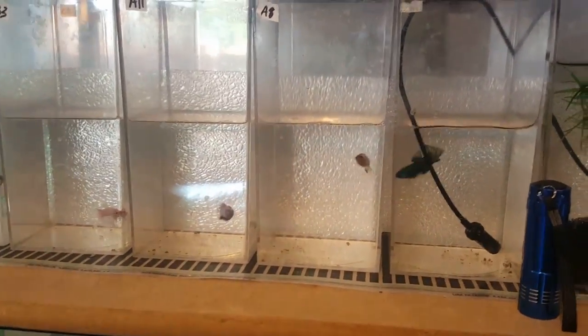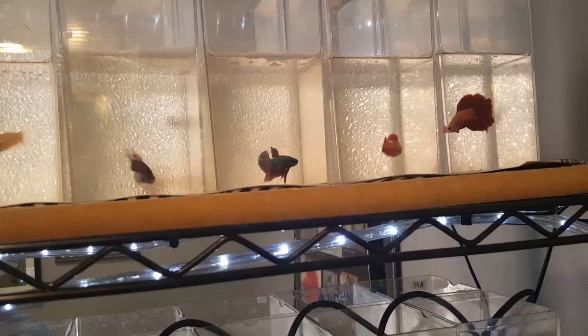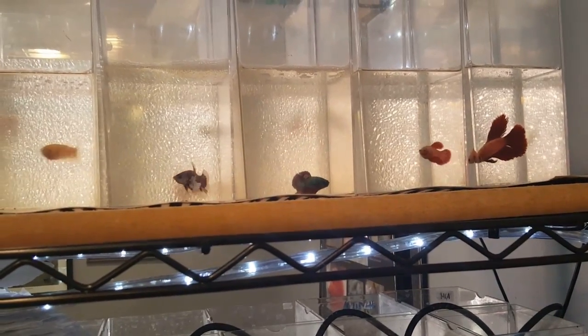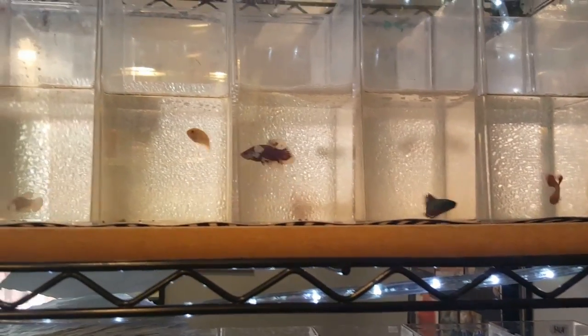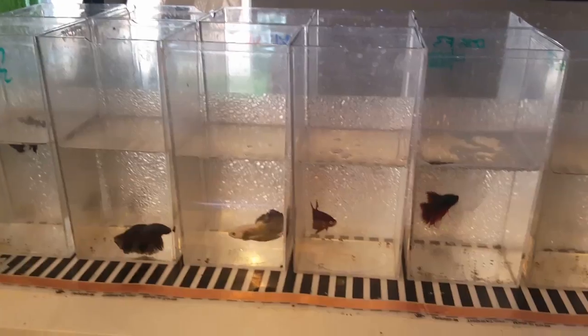So what I did was I mixed everybody up and they all got new people, or I guess I should say new fish. They all got a new fish to flare at that they've never seen before. And you can see they're all flaring. I actually forgot to card them back up last night, so it's really a good sign to see that they're still flaring, even though they've been uncarded for quite a while.